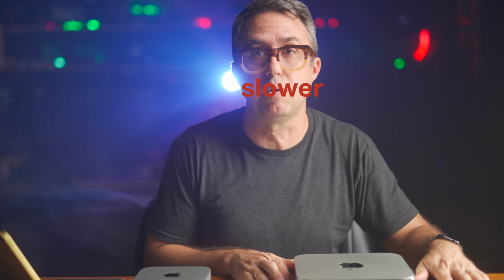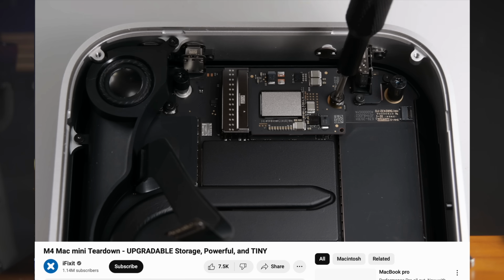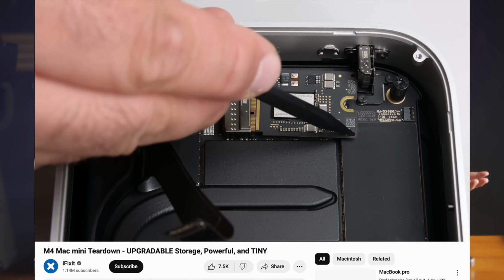I also wanted to test large file transfer speed, just because previously in the base model, if you only got 256 gigs of storage, that SSD would be a lot smaller than if you got a full terabyte that's in this M1 Max. Something to do with the memory chip being all in one NAND on the SSD. Several people have taken this thing apart now though and found that it does have 2 chips on the SSD. I put together a quick large file test.